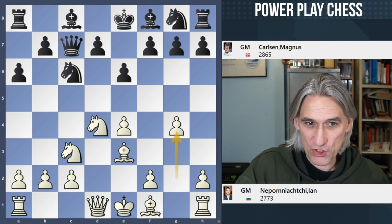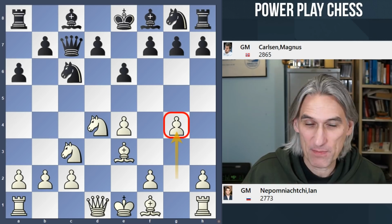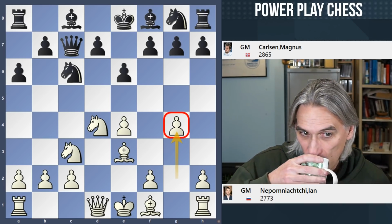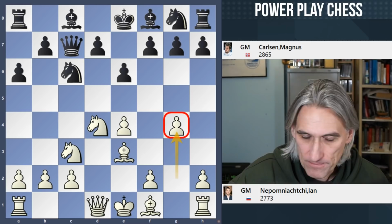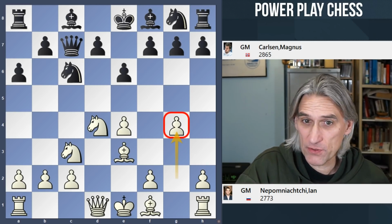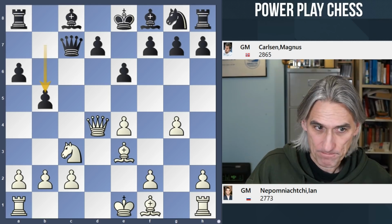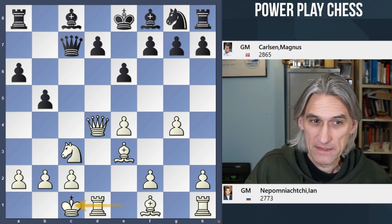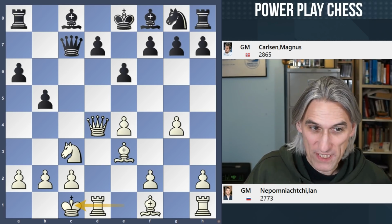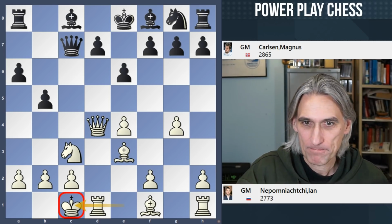But Nepo goes for g4. Well, it's quite clear that he is going all out for the win. So he's playing a kind of Keres attack, or kind of English attack as well, shooting the g-pawn down the board. And Nepo has played in this way before. So Carlsen exchanges and then plays b5. Castles queenside. Okay, so we're guaranteed a really tricky, sharp struggle with the king going to the queenside.